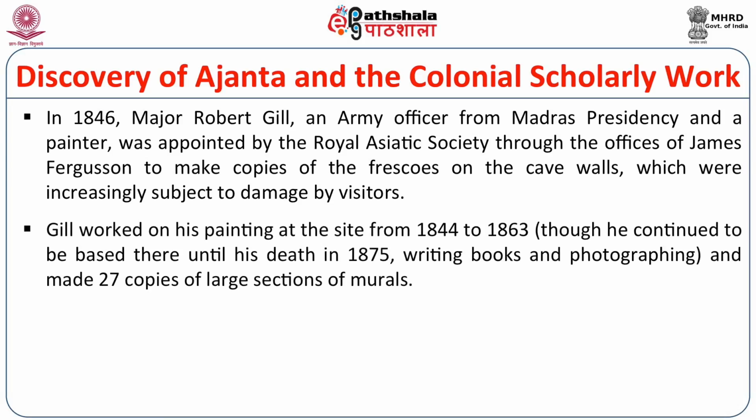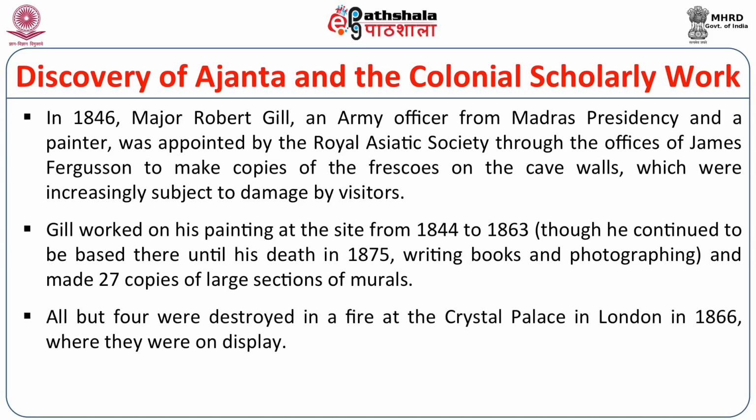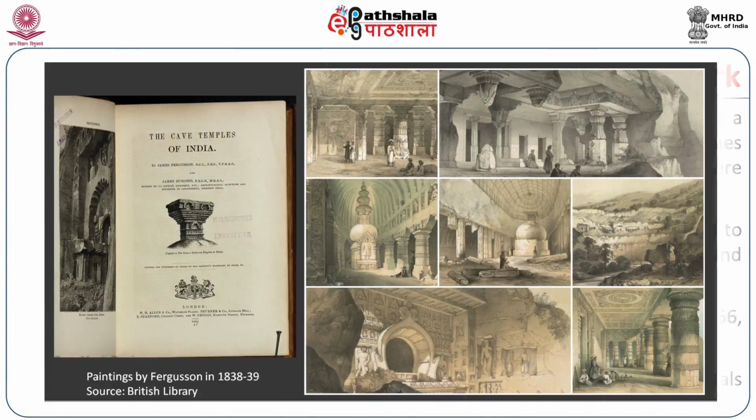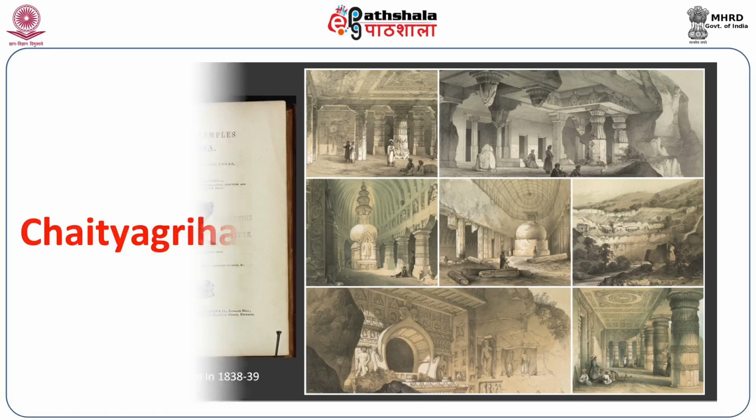Gill worked on his painting at the site from 1844 to 1863, though he continued to be based there until his death, and made 27 copies of the large sections of the murals. All but 4 were destroyed in a fire at the Crystal Palace in London in 1866, where they were on display. Undeterred, he returned to the site and recommenced replicating the murals until his death in 1875. These are some of the most beautiful line drawings created by him that still exist in the British Library for people to see.